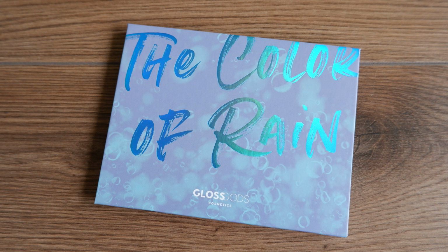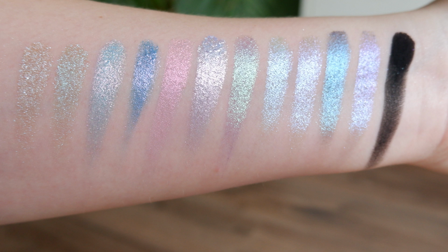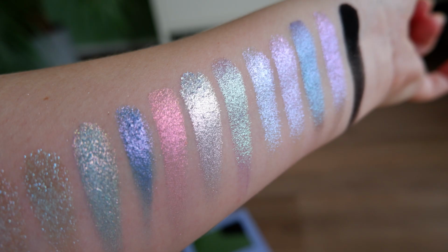And the Glossgods Color of Rain, I knew I wanted to try because this is essentially the blue tone version of, I think it's called Dancing in the Sky, which is green tones. And I really enjoyed that palette at the time. This one gives you 1 matte black, and everything else are these really pretty, very foily, shimmering quality eyeshadows.